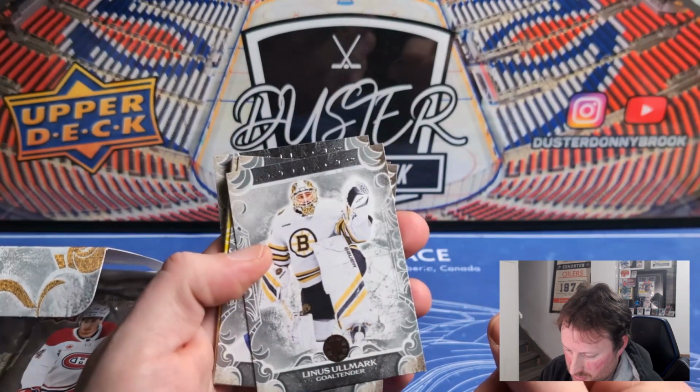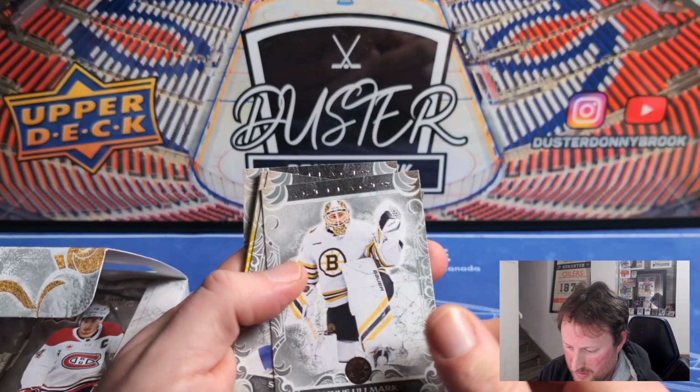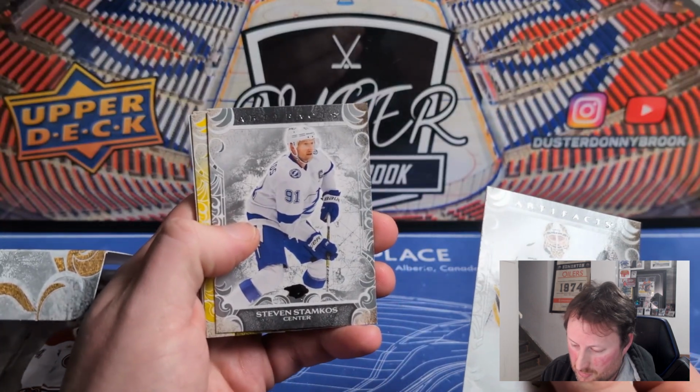It looks fine this year. Looks okay. Let's try to think if I like it better. I like it better than 21-22. 21-22 was not my favorite year. So Ullmark, Stamkos, another player. Again, this is a carryover set, so they don't have the updated guys on there.